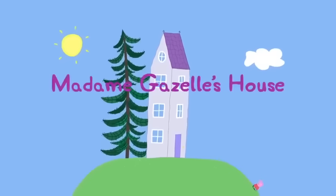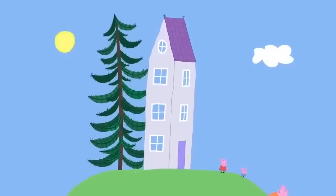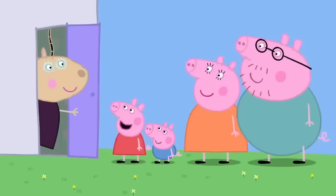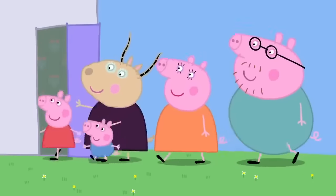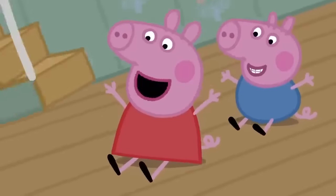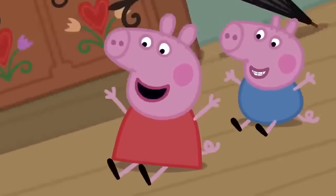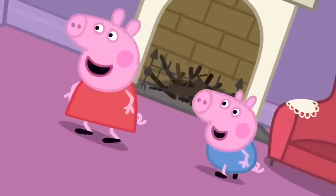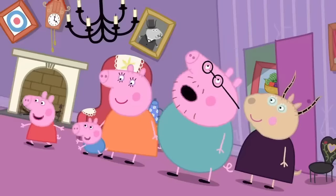Madame Gazelle's house. Peppa and her family are visiting Madame Gazelle. Hello, Madame Gazelle. Hello, everyone. Come in, come in. Whoa! Whoa! Your hallway is a big slide, Madame Gazelle. Is it meant to be like that?